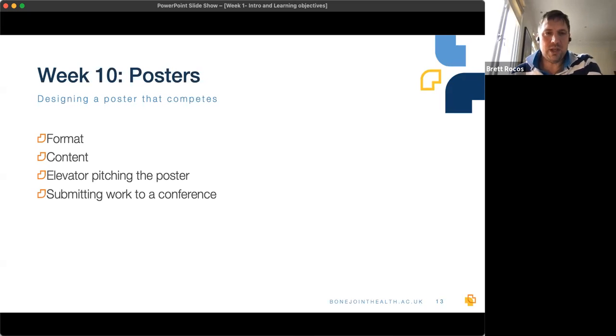Week 10 will be a chance to work on some posters. We're going to talk you through the format and content of successful posters, i.e. those ones that people stop and read versus those ones they just walk past. We're going to talk about how you can explain your poster to an audience and how you submit a poster to a conference and what sort of things they're going to look for to help choose those that are going to be published.